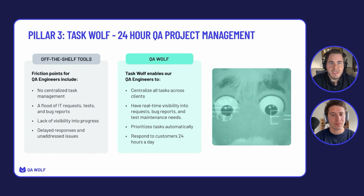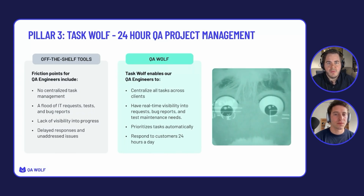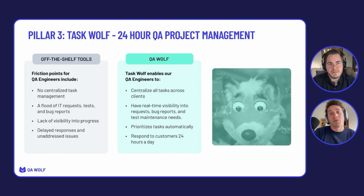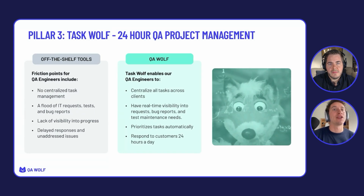Right, and how would you say this compares to the outsourced QA companies, especially ones that have to work with hundreds of clients? So if you're trying to run at our scale, handling millions of test runs per month would be an enormous challenge.